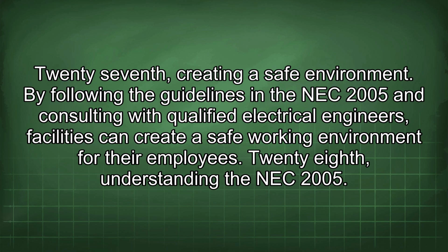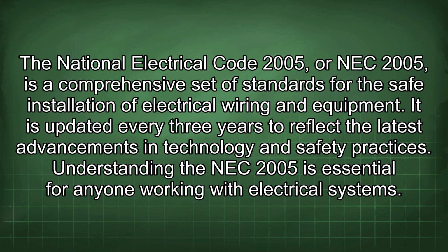28th, understanding the NEC 2005. The National Electrical Code 2005, or NEC 2005, is a comprehensive set of standards for the safe installation of electrical wiring and equipment. It is updated every 3 years to reflect the latest advancements in technology and safety practices. Understanding the NEC 2005 is essential for anyone working with electrical systems.